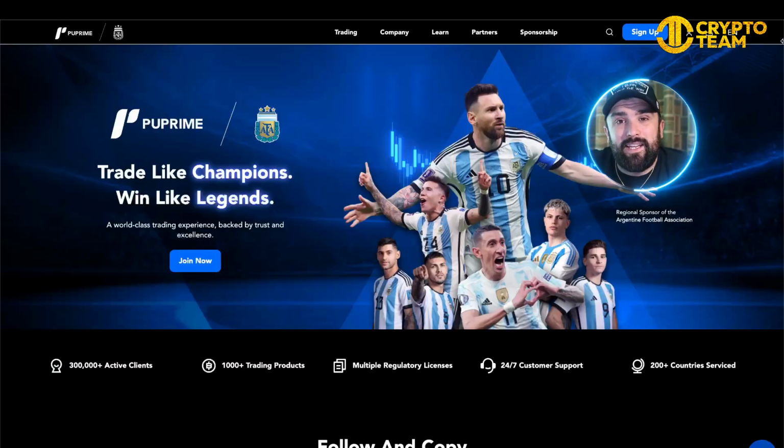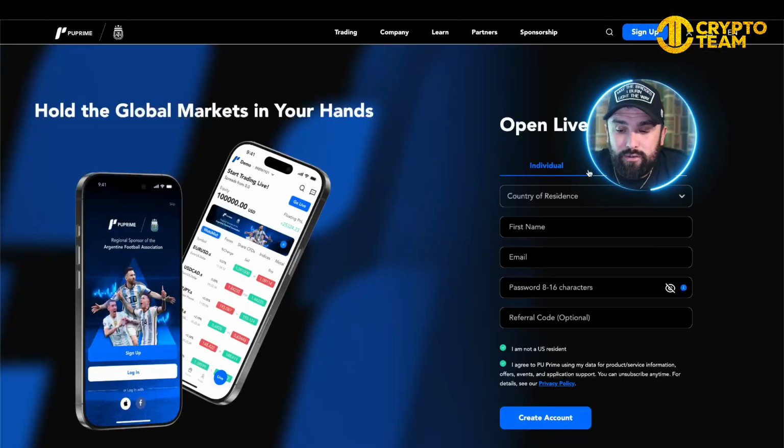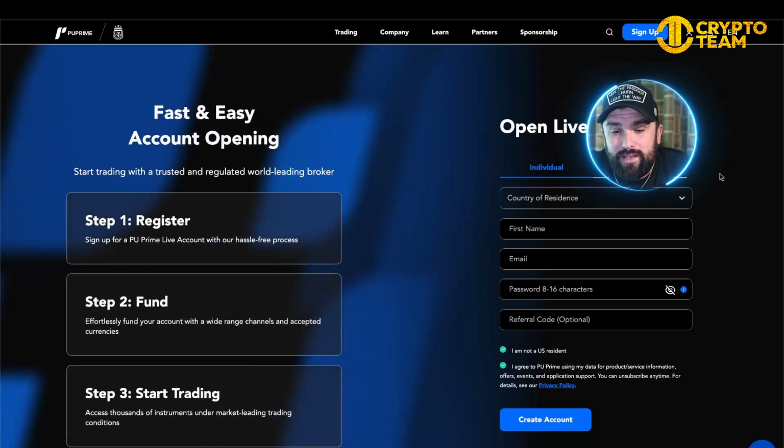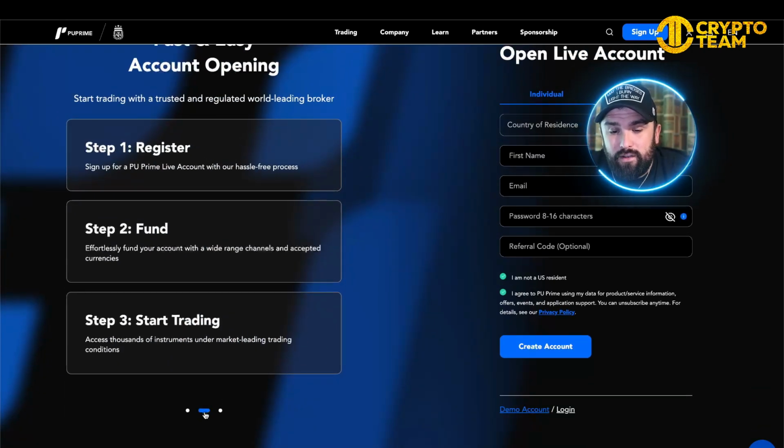Okay, so it's nice and easy to sign up. You simply click on the sign up button. That's step 1. Step 2, fill out all those details. Once you've filled that in, step 3 is you're ready to fund. Once it says here, you can register.